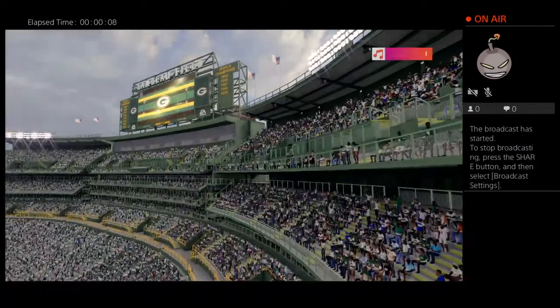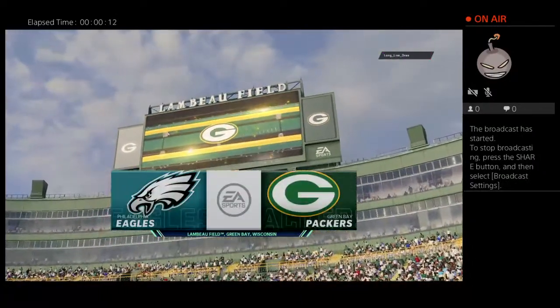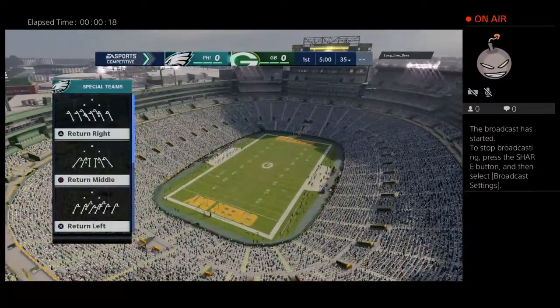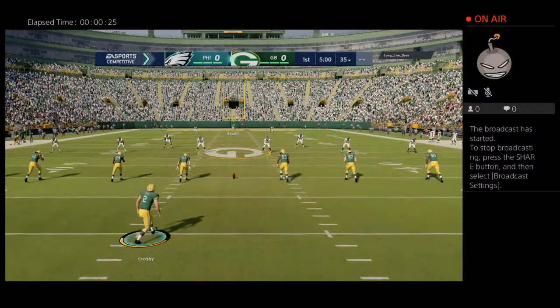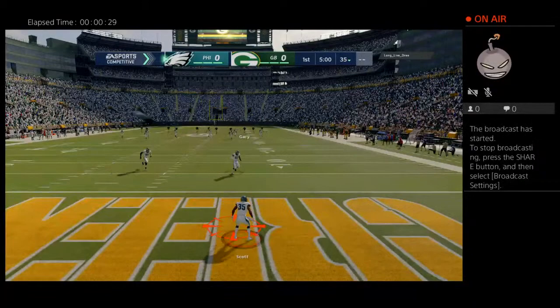EA Sports coverage of the National Football League brings us to legendary Lambeau Field in Green Bay. We all know this community lives for its Packers, and the green and gold came out of the tunnel a short time ago, and it was loud. We are ready for football, so are they, as the Packers get set to match up with Carson Wentz and the Philadelphia Eagles.